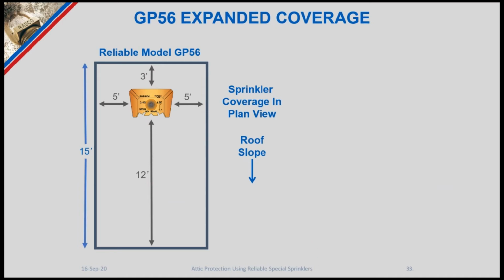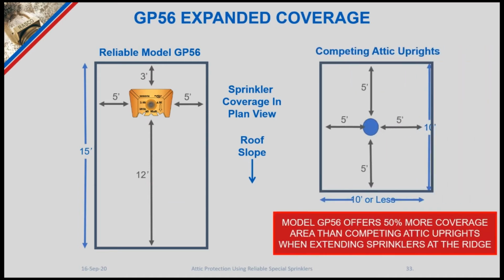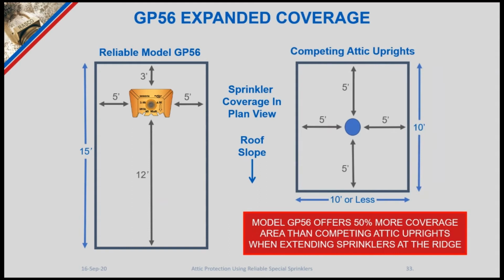Now, if we take a look at how competing attic uprights stack up in this application, we're looking at a much smaller coverage area that is 10 by 10. So 100 square foot versus 150. That's how we get that much greater coverage area out of the product, all the way to 100 foot, in certain instances 110 in others.